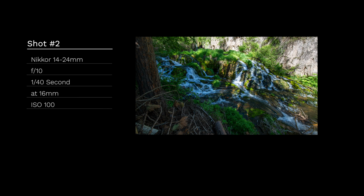Tell me how you handle a situation like this yourself in the field. Give me a comment down below. I still don't feel that either of these are really portfolio images for me.